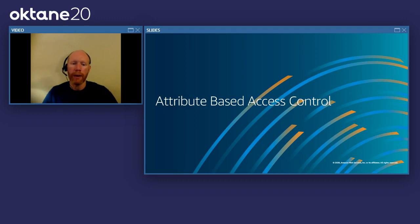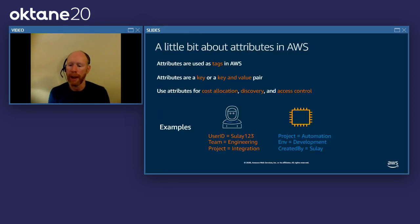All right, so let's take a look at another cool thing that exists when it comes to identity providers and AWS, and that's attribute-based access control. So this is just a quick primer about attributes in general in AWS. In our world, attributes are tags on your AWS resources. And tags are nothing more than a key value pair that you define on the particular resource. Most resources allow you to have multiple tags so you can get the right information there.